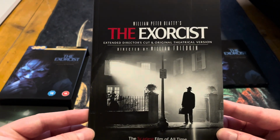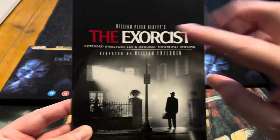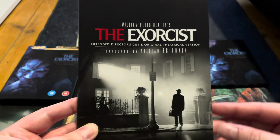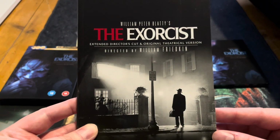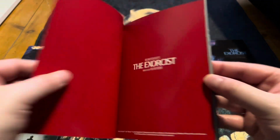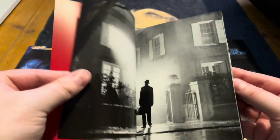There's a look there, the iconic image. It's got the red for The Exorcist, William Peter Blatty's The Exorcist, directed by William Friedkin, and we will go through the book. Like I said, it's got a nice photo, sort of glossy finish. Lovely red there. This looks like a lovely done booklet, by the way.